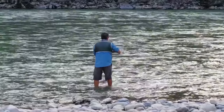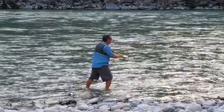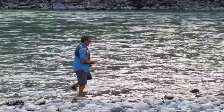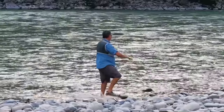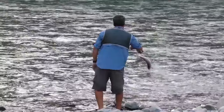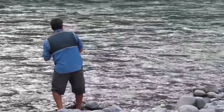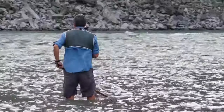Yeah, it's a coho. I think. Just can't tell. Yeah, I think it's a coho. Oh. They're tough.